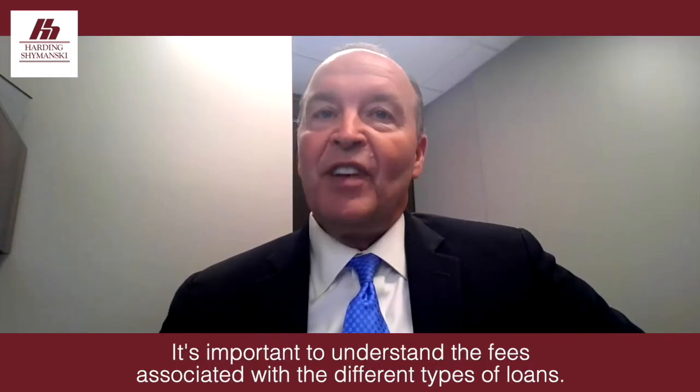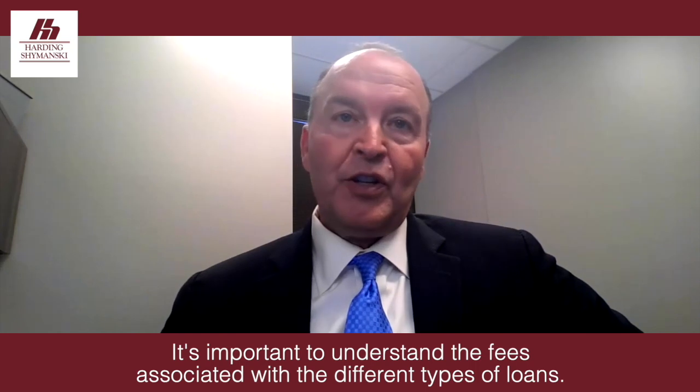John, are there different fee structures based on certain borrowing facilities, and what are reasonable expectations about that? Certainly, there are different fees to different loans. Let's start with mortgage. That is probably where there are the broadest array of fees.